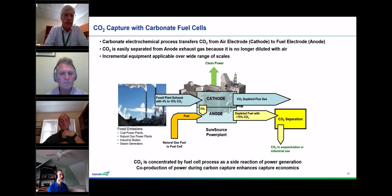So this basically is the idea. So if you take a fossil emission, and we think this is broadly applicable to coal power plants, natural gas power plants, industrial boilers, steam generators. Most of our development work until recently was funded by the U.S. Department of Energy with a focus on capture from coal-based systems. Coal-based systems, the advantage there is that the CO2 concentration is relatively high.